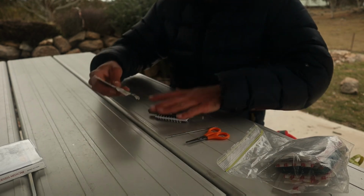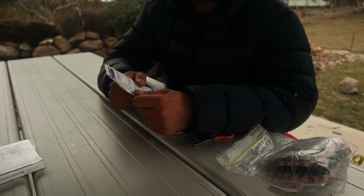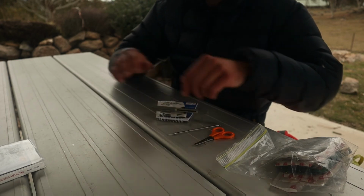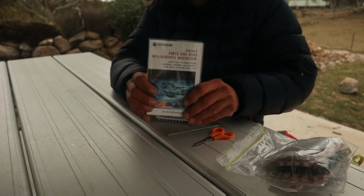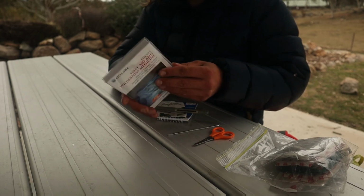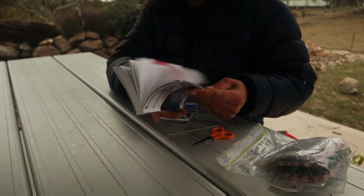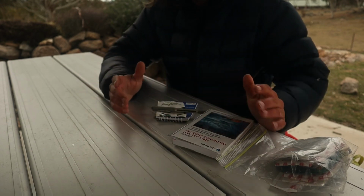You can also get these little things, and this is just a little description of things to do. This is your classic Dr. ABC. And then if you like, you can carry a pocket first aid book as well. Something like this is quite heavy, so you might just photocopy some pages that you think are relevant. Yeah, that's pretty much the basics.